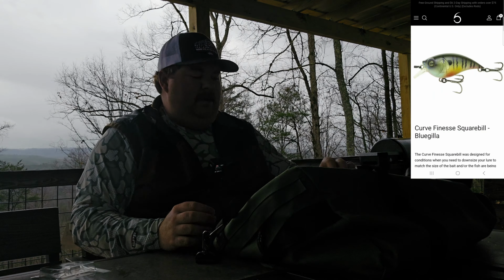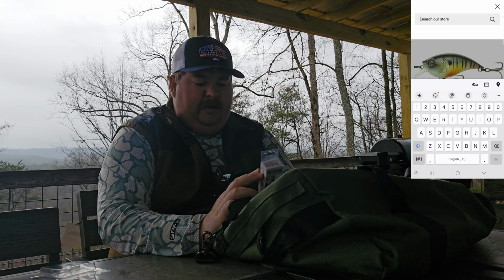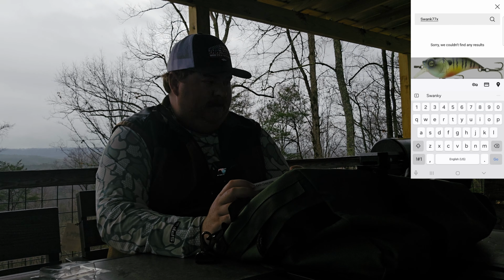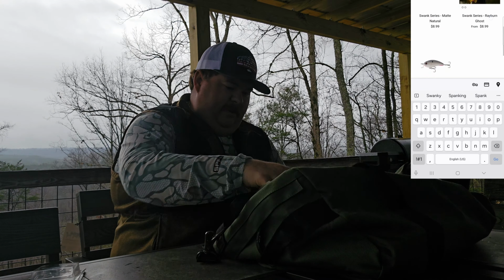Let's see. Next thing we grabbed, 6th Sense Curve. It's a finesse square bill, goes about 2 foot deep. It's going to be in the Curve finesse square bill. This color is going to be Bone Reactor. Very nice color. Definitely going to get some use out of that. It's great for the rivers and creeks that I like to fish a lot.